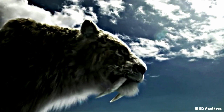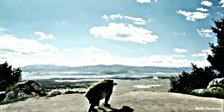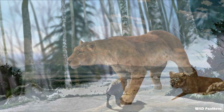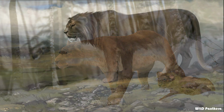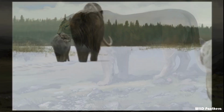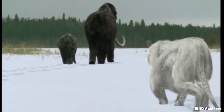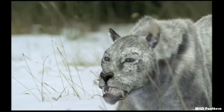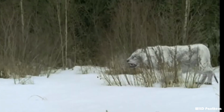Who would win this battle? They both were gigantic legendary felines that once ruled the earth. The American Lion, Panthera atrox, is also known as the North American lion or American cave lion. It is an extinct lion of the family Felidae, endemic to North America. The American lion was the most powerful, bigger and stronger predator of the Pleistocene era.